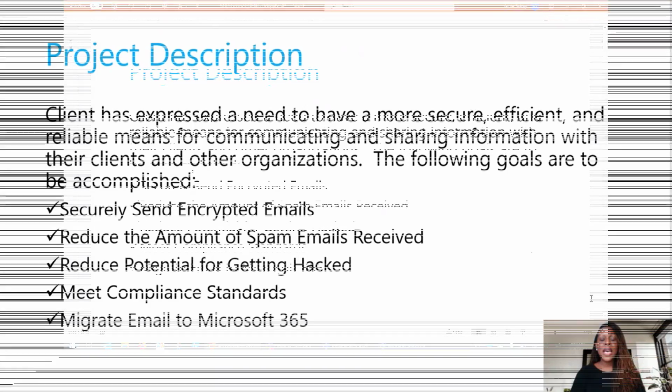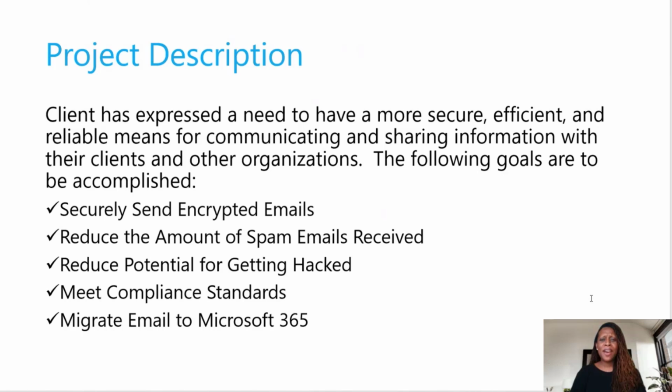Today's tech update is all about M365 licenses and some of the features that you can have available, especially if you are a small business or a startup. We had a client reach out to us this week, and they wanted to know more about Office 365 licenses. A high level overview was just the need to have information be secure.